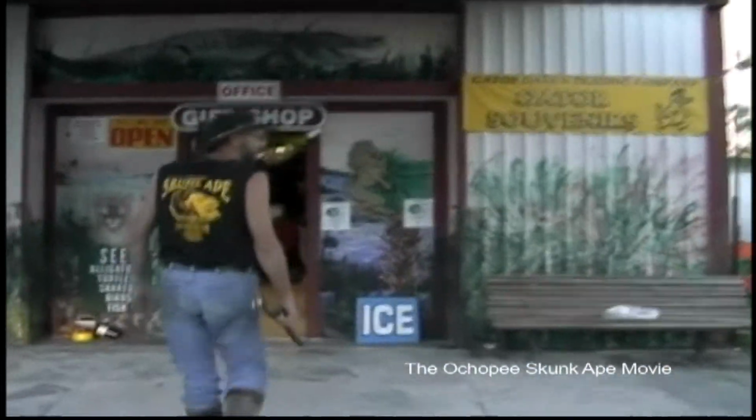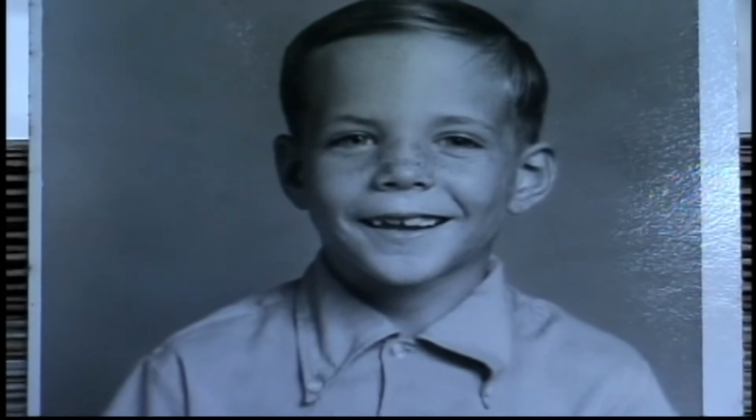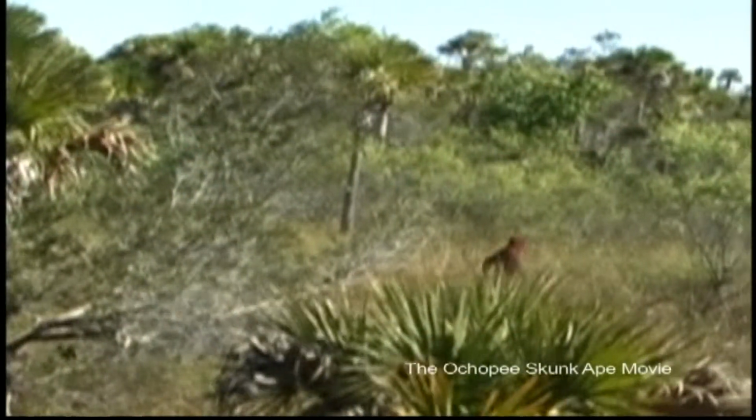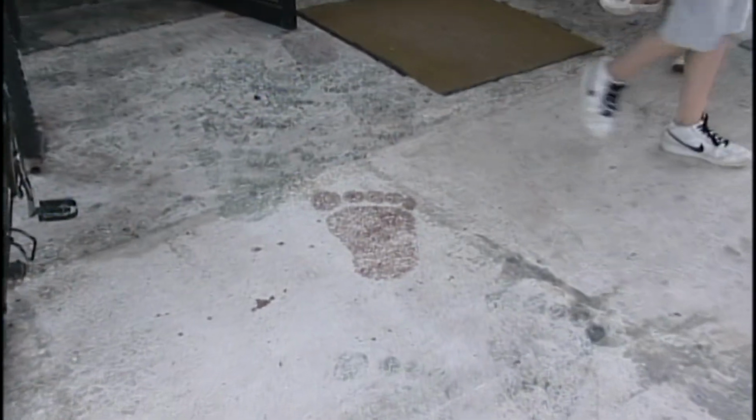He's the Everglades mystery. The first time I saw a skunk ape was when I was 10 years old. I was out hunting with my brother. We'd heard about him, but I actually saw one. And that kind of lit the fire that turned into this. The Everglades answer to Bigfoot.